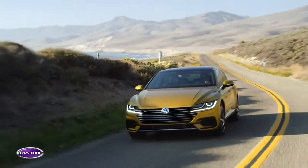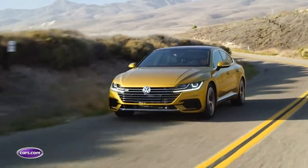When the Arteon was announced, we actually didn't know exactly which of the powertrains would make it into the US version of the car.